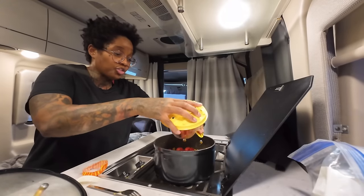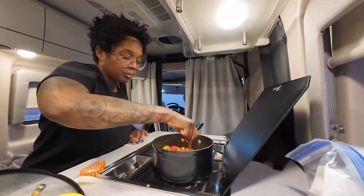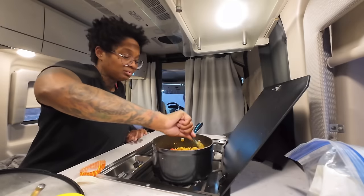I don't have anything to wash them with, fam, so the heat will kill it. Strapped for time, but I don't really feel like washing it. I just don't feel like it.